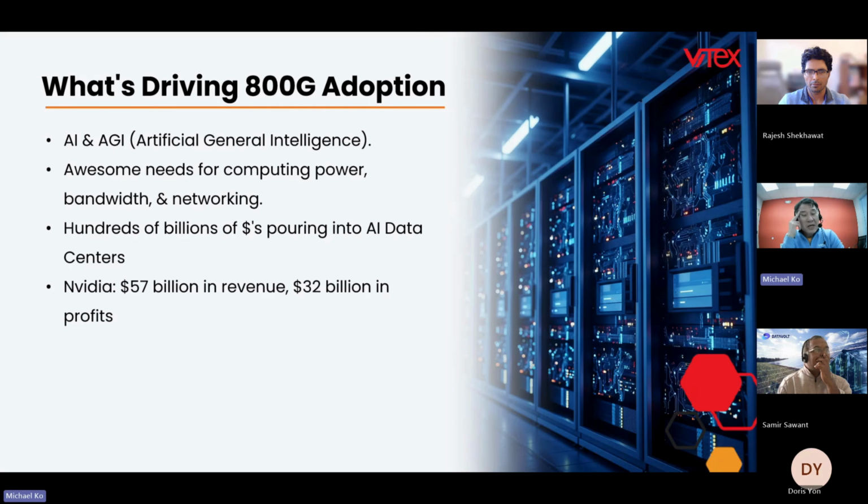And of course, the driver behind the 800 gig adoption is really the AI and AGI investment. It's no secret that there has been a lot of investment into computing power, bandwidth, and networks. And just one figure that comes to our mind is that NVIDIA just reported a huge increase in their revenues and profits, and all those GPUs, of course, need to get networked together, processing information, and to develop the AI models.